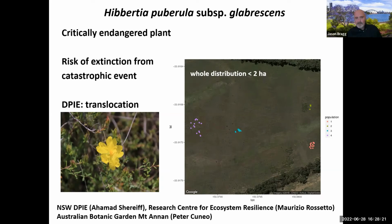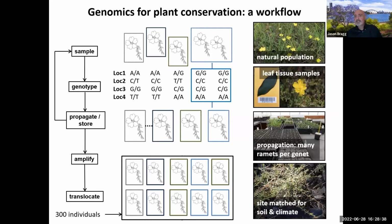So the threatened species officer responsible, Ahmad, decided to undertake a translocation, so to take individuals from the wild population and plant them in another location. And so the procedure for doing that looked a little bit like this.